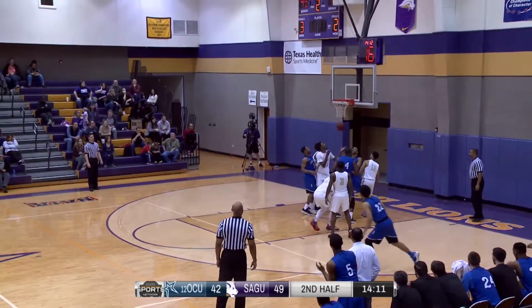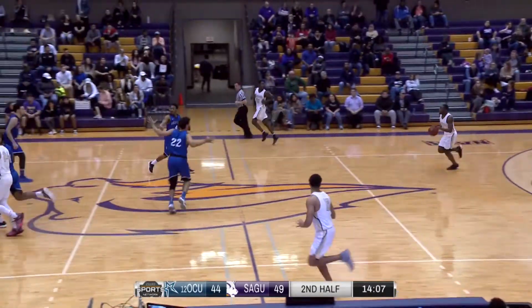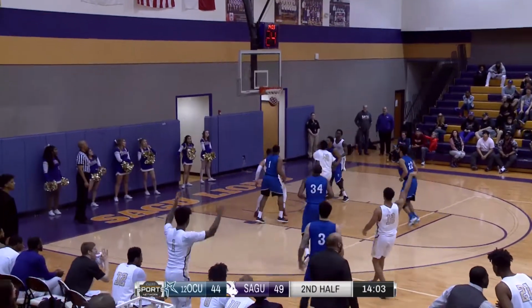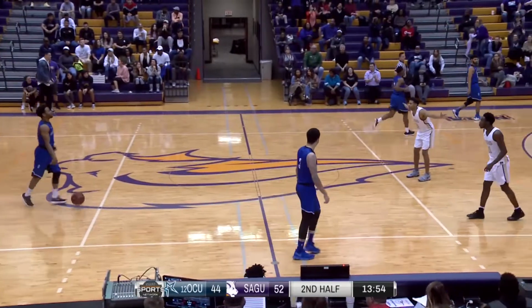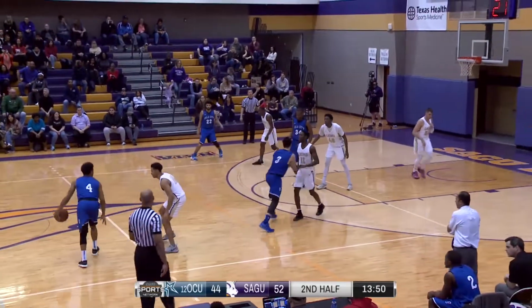Howell high off the glass again, but who else? McCollum is there to clean it up. So strong down low. And here's one thing that I think the Stars are going to have to clean up, is making McCollum do all the work down low. Big three-pointer from Josh Swearingen, making it an 8-point lead, 52-44.